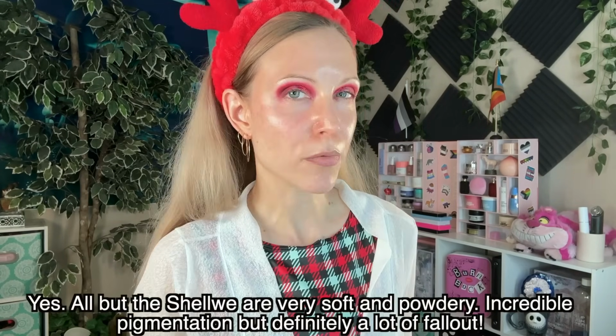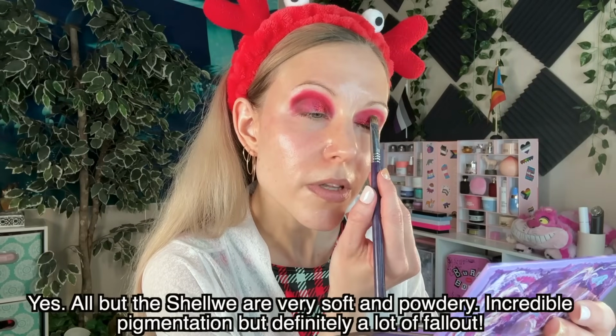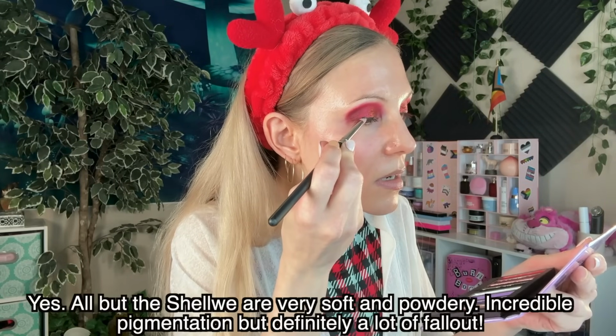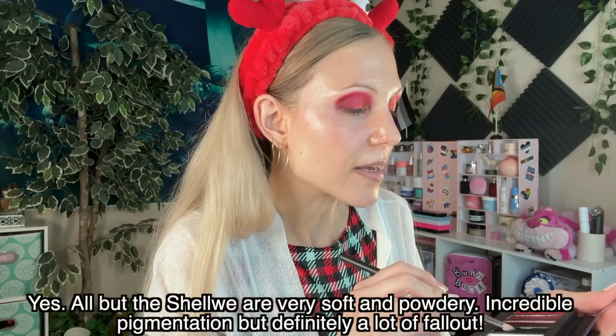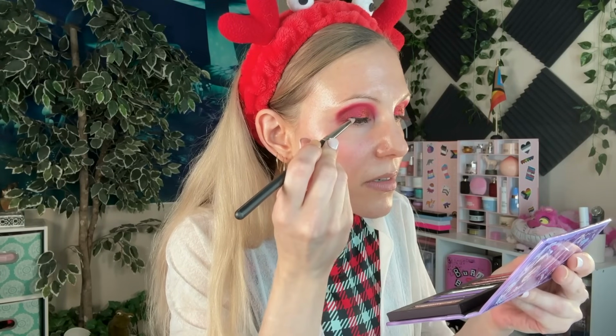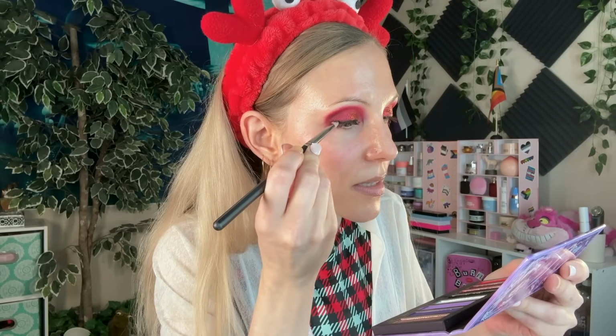The only thing I'm regretting now is I think it might be really wise to use a glitter glue with this. It might be. I'm adding a bit of the black kind of as eyeliner for now. I'm going to go over this later. Oh, it's such a rich black. Look at that. We are getting fallout, so I will have to clean this up. And there we have it, a start.